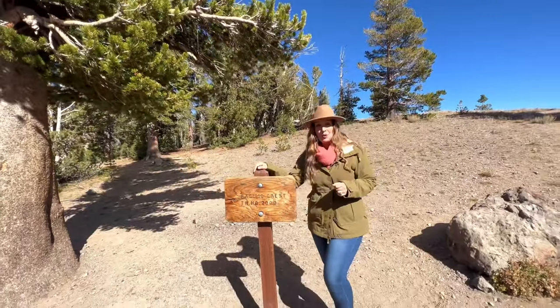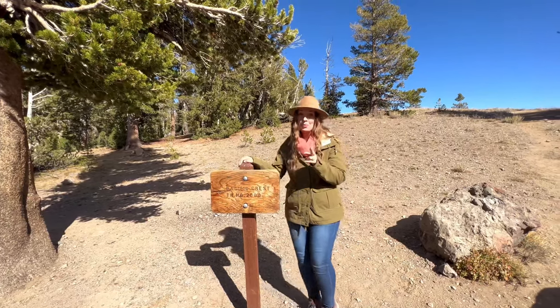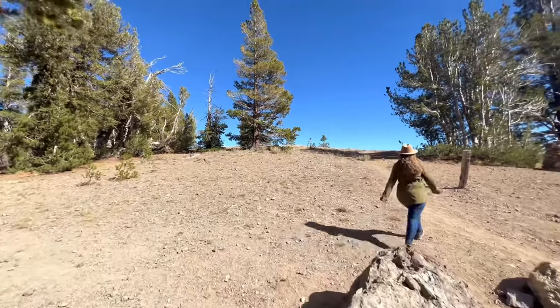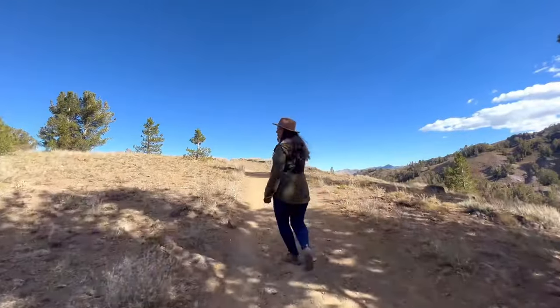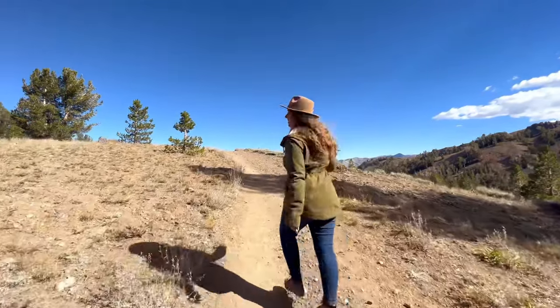At the highest point of the Sonora Pass, the Pacific Crest Trail actually crosses the road here. It's fun to get a tiny taste of the Pacific Crest Trail here.